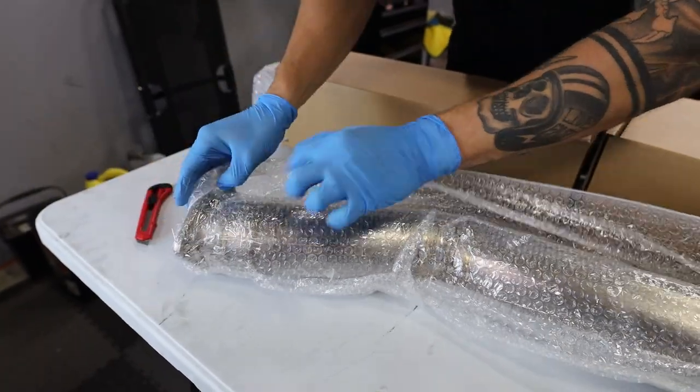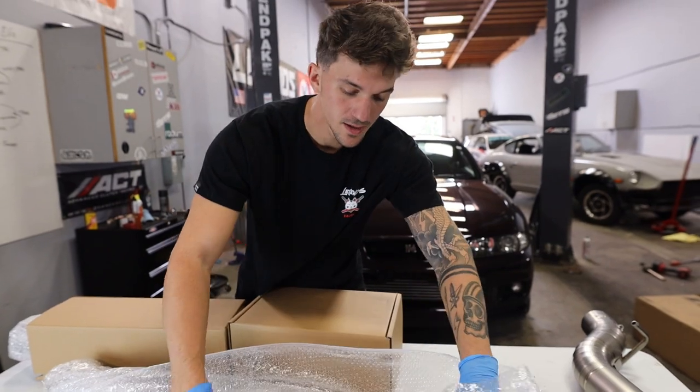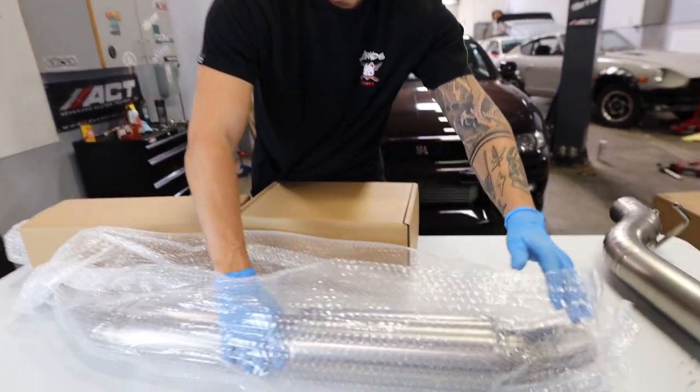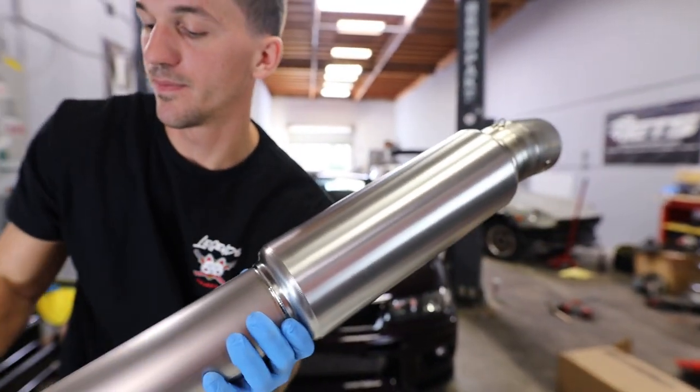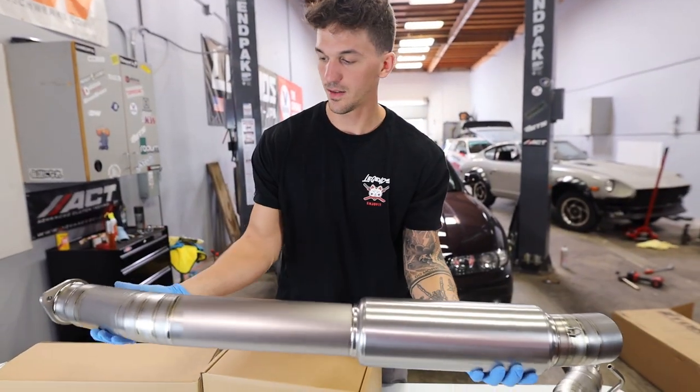I'm very curious to hear the sound of this versus the Fujitsubo, because don't get me wrong, the Fujitsubo sounds great, but just a little bit quiet. And I have high expectations for it, so hoping that this adds just a little bit more sound. Dude, this titanium is unbelievable. It is beautiful. Look at that.